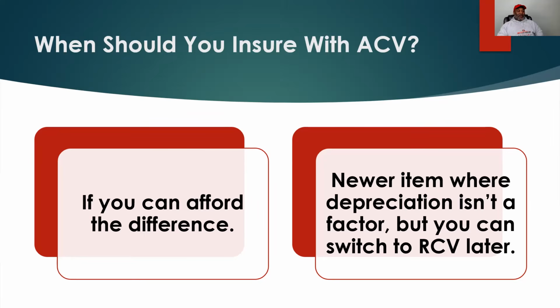Another is a newer item where depreciation isn't a factor, but you can switch to replacement cost value later on. The actual value may not depreciate that much, and later on you can switch it, but on the front end you don't want to pay that much in insurance costs. And later on you're like, okay, I can do it, because you don't lose too much in depreciation.